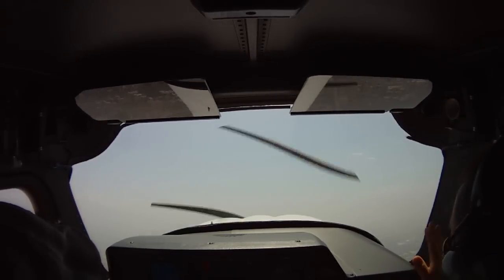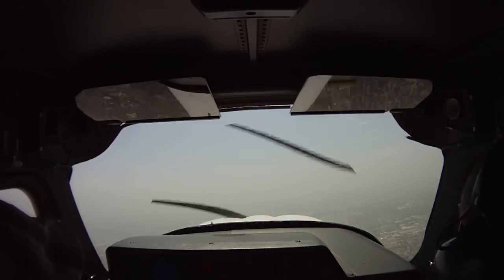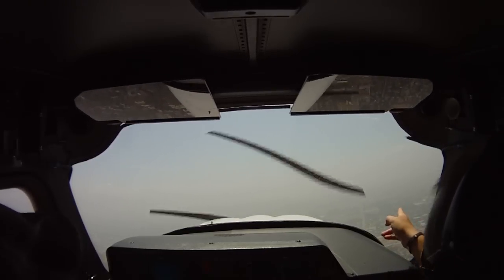Have a good day. Go ahead and lower the nose just a little bit. That's good right there. Left on Gulf, back and head out a little more to our right.